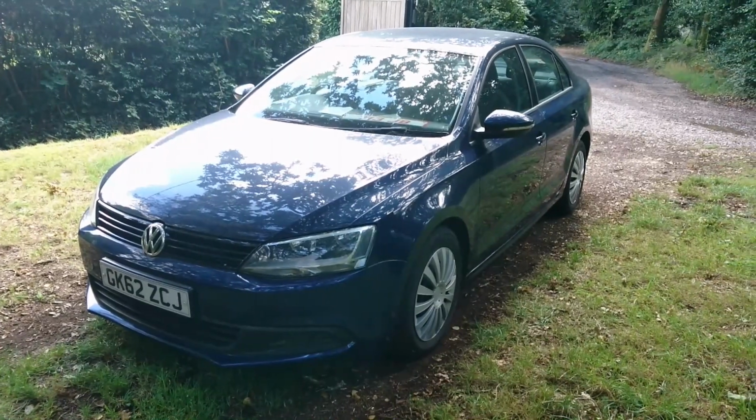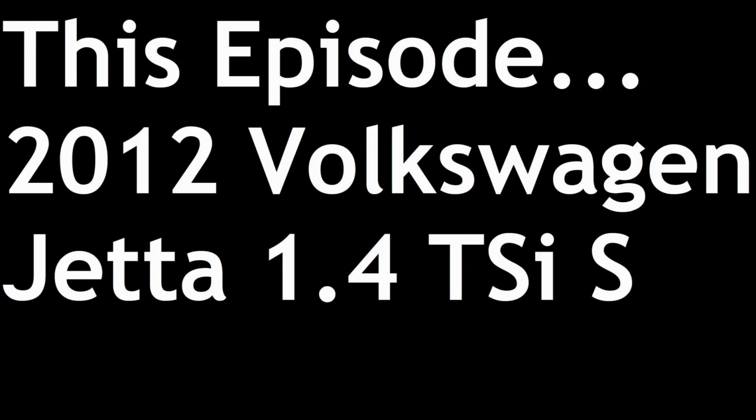Dance for joy or lust or anger, and every time you have a series where we look at practical and sensible cars that you can buy for a budget of between £1,000 and £5,000. This is a 2012 Volkswagen Jetta 1.4 TSI S. But is it any good? Should you care? Let's find out, shall we?